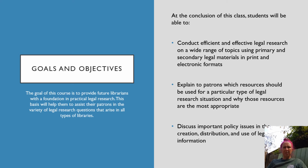Anyway, the goals and objectives of the class, I have to actually read them because I wrote this a long time ago. So it's to provide future librarians with a foundation in practical legal research. That's all true. This will help you to assist your patrons in a variety of legal research questions in all types of libraries. And I do think that this course can be valuable for people who don't intend to be law librarians. It's an elective, but it can be used in place of the general reference class.